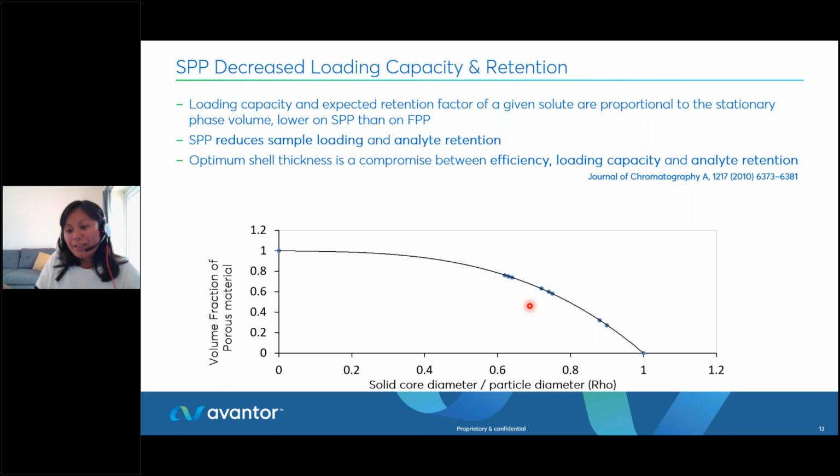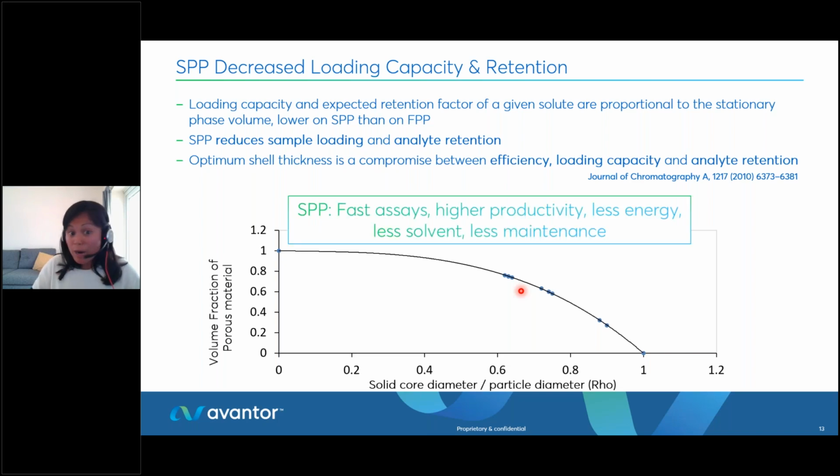In the field of chromatography, there are always compromises, but it's always a good approach to understand those compromises. So with respect to totally porous particles and superficially porous particles, there will be a compromise between efficiency, loading capacity, and analyte retention that's related to that superficial porous layer. However, once you understand those trade-offs, they're great tools to create fast assays and to increase the productivity of your lab. And on a per injection basis, if you can get through your samples quickly and shut down the system at the end of your sequence, your lab then consumes less energy.